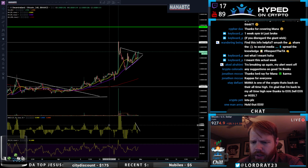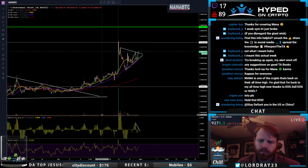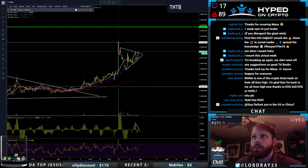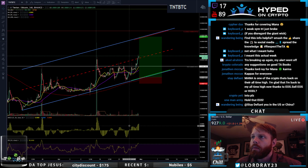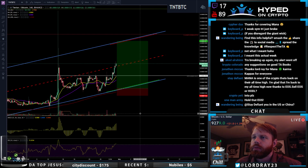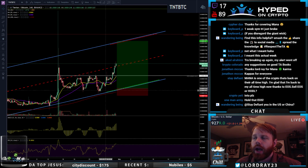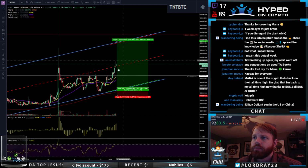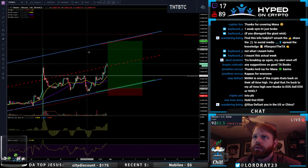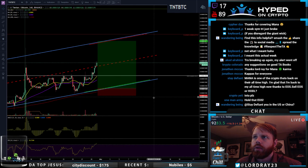Take a look at TNT. Yeah, IOTA's on the list. It's coming up, man. Yeah, TNT just showed too much strength. Wouldn't break, too many reaction highs, and looked like we had some reaction lows, and it just broke the upside. Make sure you got a break, cook, and go off this resistance area. You broke, right? So, looking wonderful.